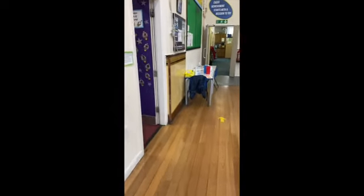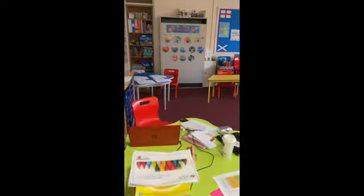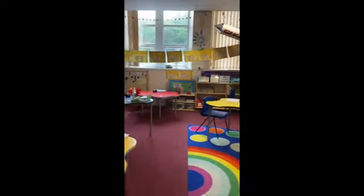Year 1 children will be having their learning in this classroom. So you can see from here we've actually distanced all the desks out so that all the children can be 2 metres apart.